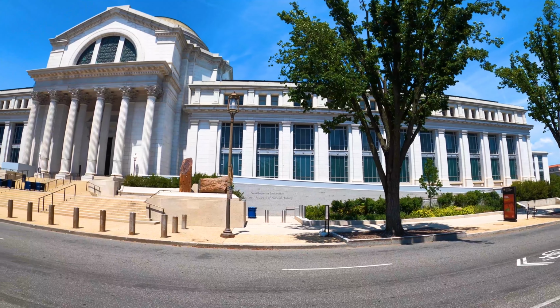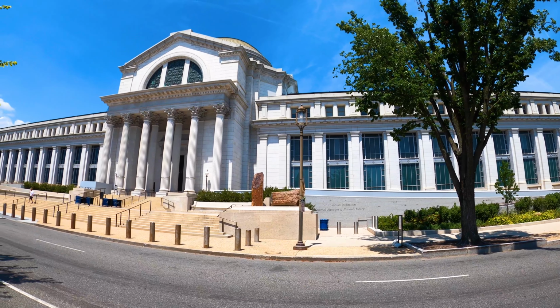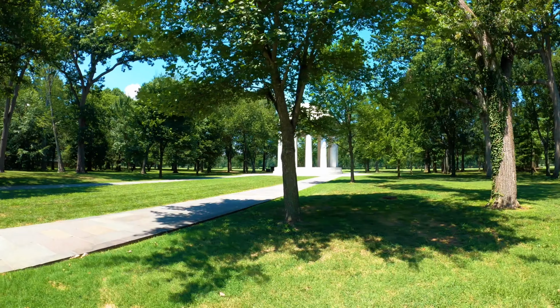In front of you is the Smithsonian National Museum of Natural History, which was opened in 1910. It is the largest natural history collection in the world with over 145 million specimens and artifacts. Last year, it was 14th most visited museum in the world and the most visited natural history museum in the world.